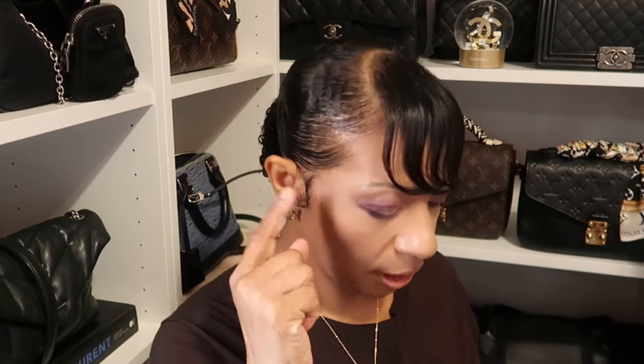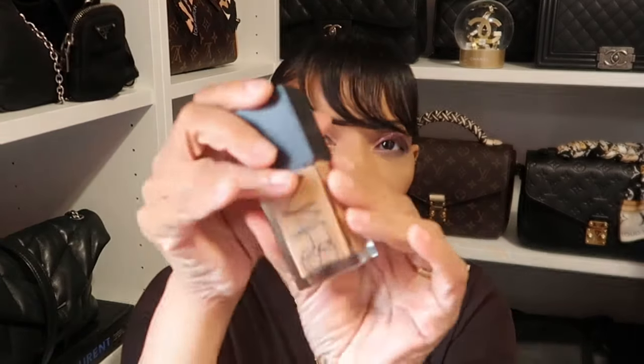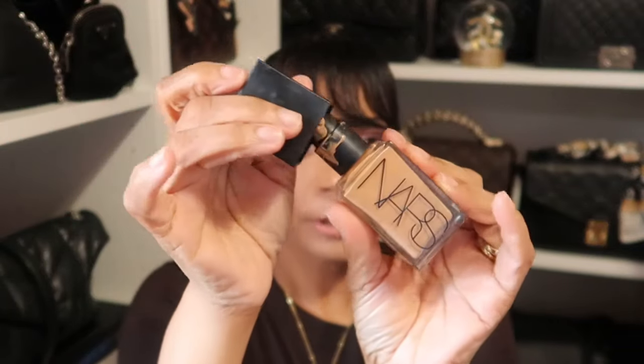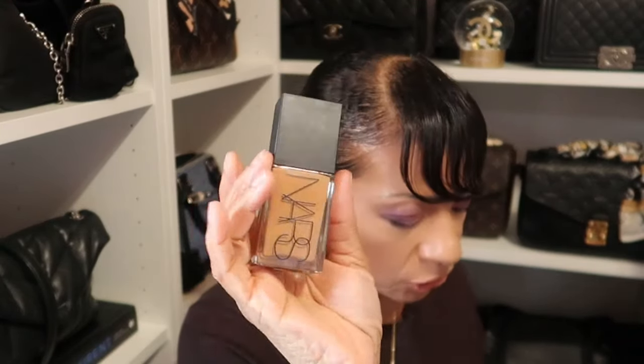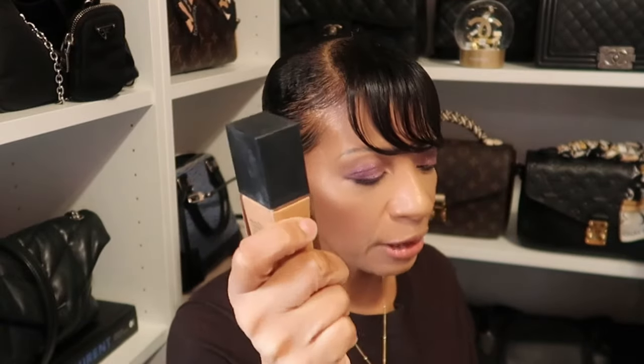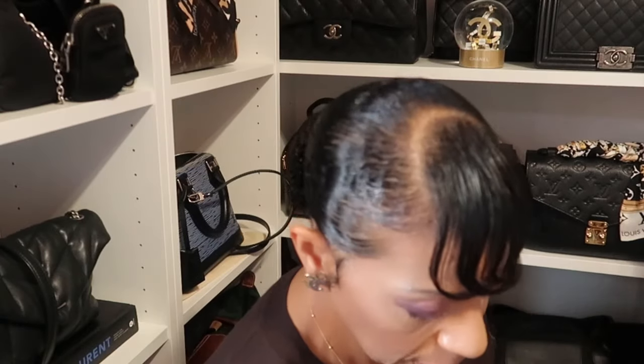So, starting with my face today as foundation, I have on my NARS right here, and this is in the shade Aruba. Sorry that the top is so messy there, but that is what's on my face today. And I love NARS products. It's one of my go-tos when it comes to foundation as well. So I have those staples in my collection that I love, and NARS is one of them.